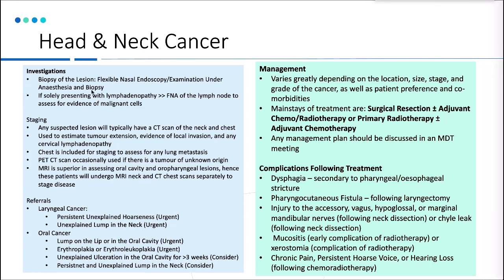Investigations are generally either looking with FNE, or doing FNA or CTs. Management of head and neck cancer varies massively, but the mainstay is to surgically remove it and then do chemoradiotherapy, or if you can't remove it, radiotherapy and chemotherapy, and it's a very MDT-heavy specialty. There are some complications which may happen following it that you can have a look at here.